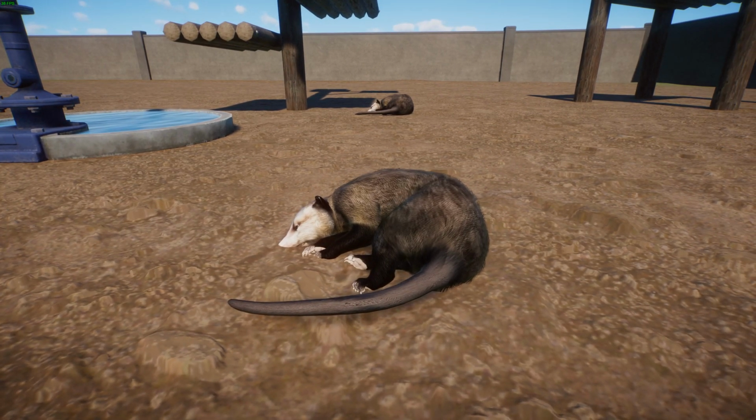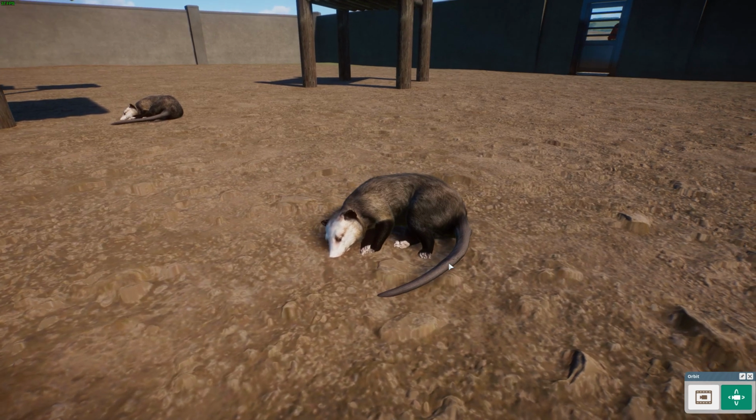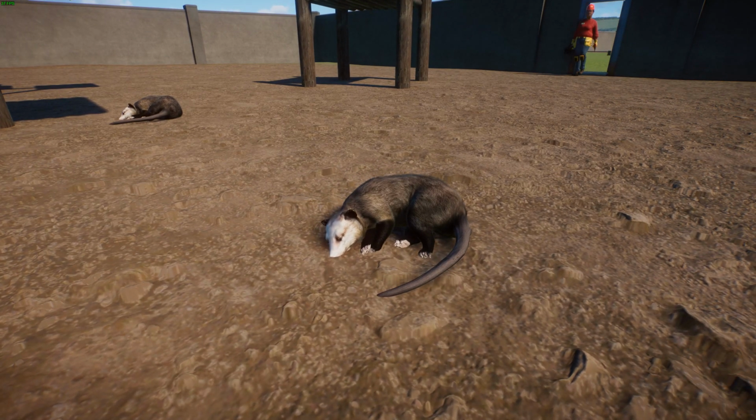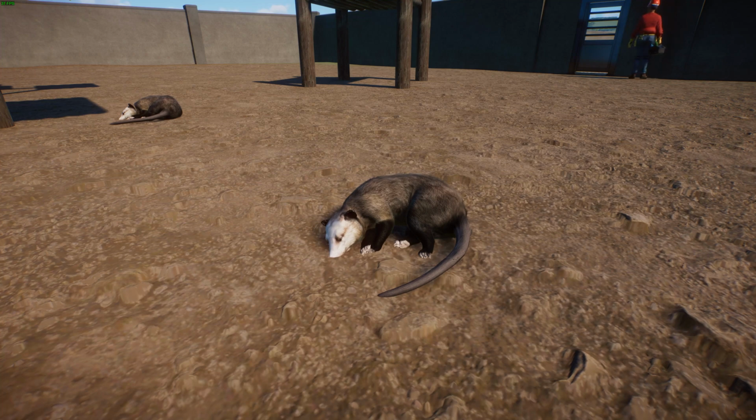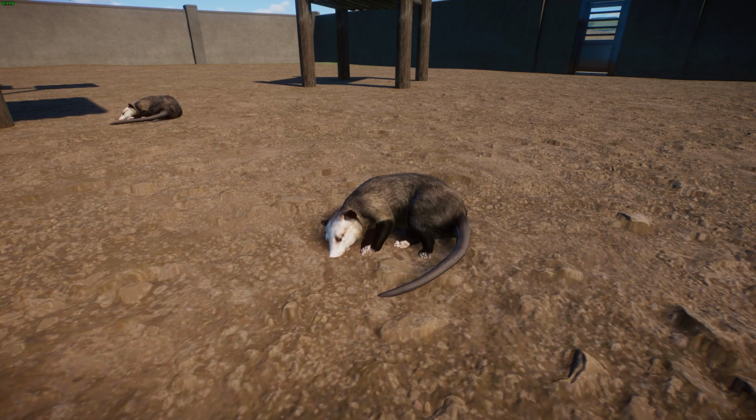They're very famous for playing dead. If they get threatened by a predator, they'll lay down and play dead, even at extreme fear. That's where you get the term playing possum. They pretend to be injured, and hopefully animals leave them alone. They convince animals that they're no threat, so it's really just trying to make themselves look as non-threatening as possible.